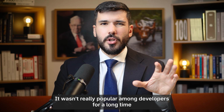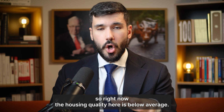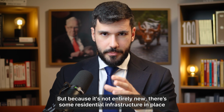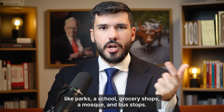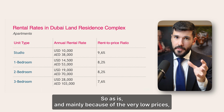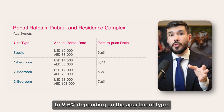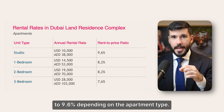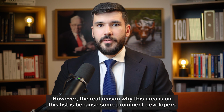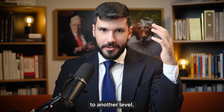It wasn't really popular among developers for a long time, so right now their housing quality here is below average. But because it's not entirely new, there is some residential infrastructure in place, like parks, a school, grocery shop, a mosque, and bus stops. So as is, and mainly because of the low prices, the rent-to-price ratio here is between 7.6 and 9.6%, depending on the apartment type. However, the real reason why this area is on this list is because some prominent developers are actively building here, and they are bringing the housing quality on another level, like Imtiaz.